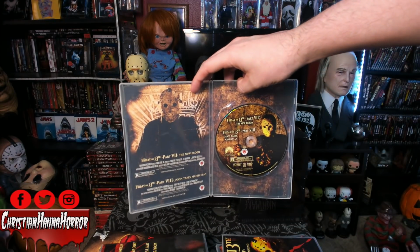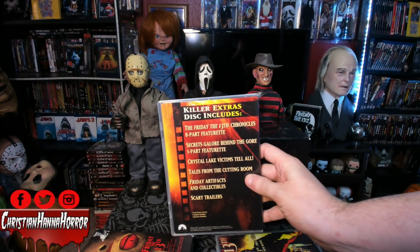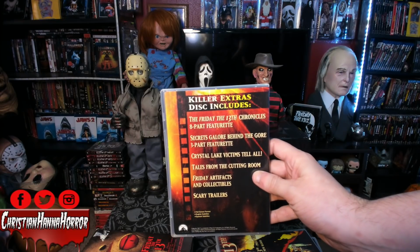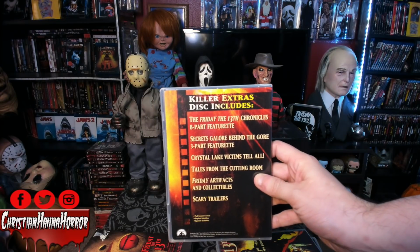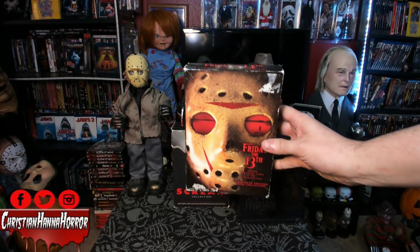That's the inside of that one, and just a cool set. Okay, and this one is DVD extras, killer extras, and it has the Chronicles 8-part featurette, Secrets Galore, the Gore 3-part featurette, Crystal Lake Victims Tell All, Tales from the Cutting Room, Friday Artifacts and Collectibles, and Scary Trailers. So that is the Crystal Lake to Manhattan set.